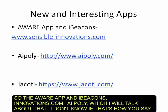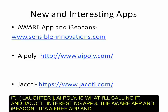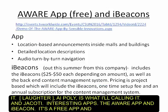AI Poly, which I will talk about, and I don't even know if that's how you say it, but that's what I'm calling it. And Jacody. Again, I don't know if that's how you say it, but those are interesting apps. So let me tell you about them.